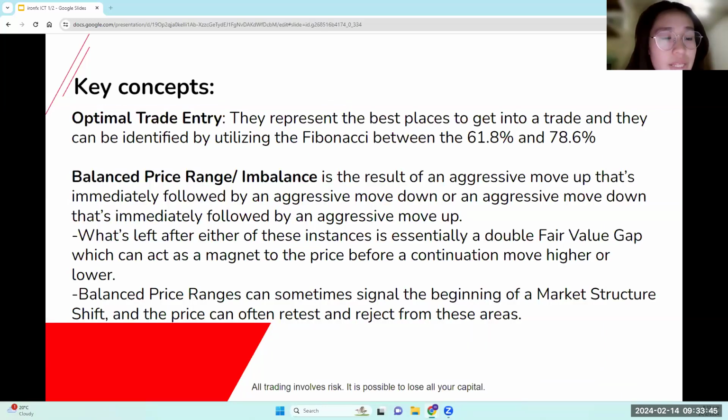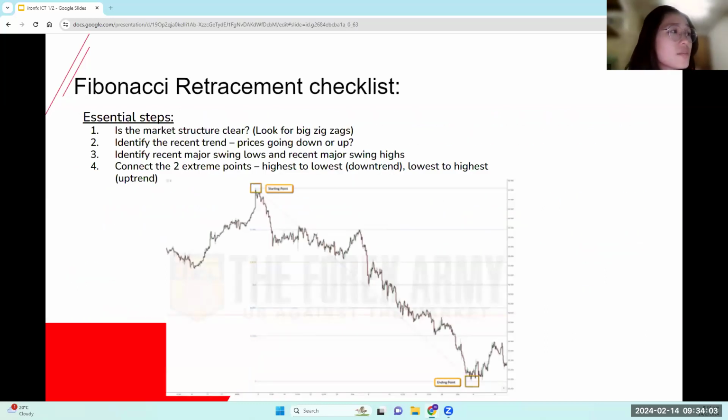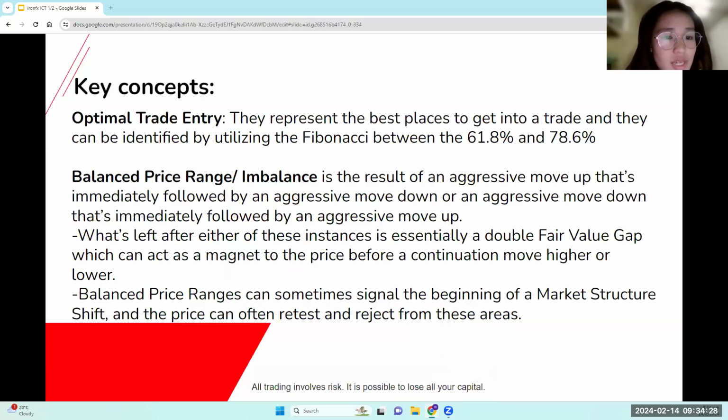Okay, so another key concept is optimal trade entry. It basically represents the best places to get into a trade, and they can be identified by utilizing the Fibonacci between 61.8 and 78.6. I actually went through the Fibonacci retracements, what to look out for if you're new to Fibonacci. Let me show you a website that you can use if you are new to Fibonacci. But in this case, we're basically looking at 61.8 as well as 78.6.